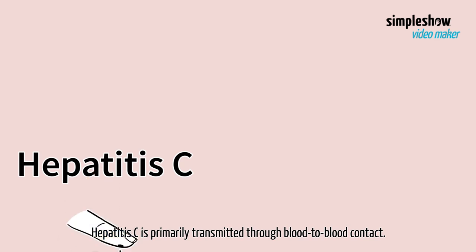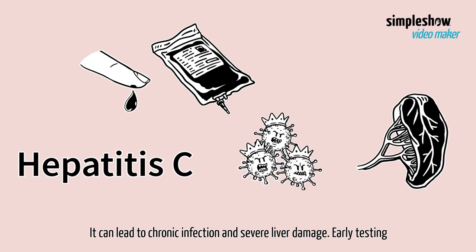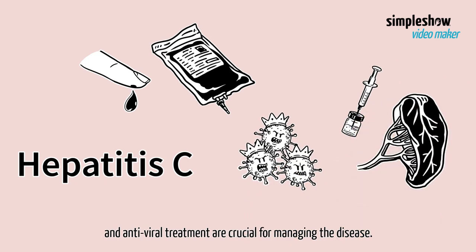Hepatitis C is primarily transmitted through blood-to-blood contact. It can lead to chronic infection and severe liver damage. Early testing and antiviral treatment are crucial for managing the disease.